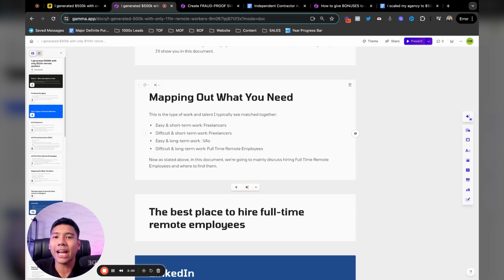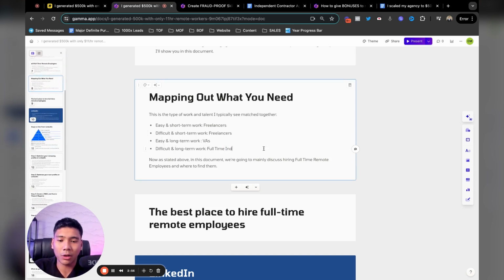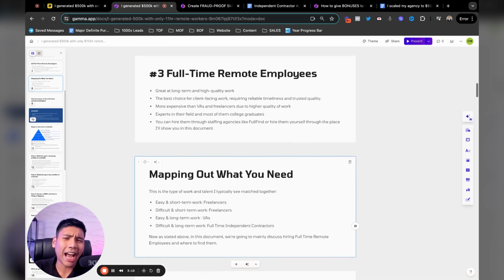But if you're looking for more expertise and long-term work as well, then I would recommend full-time independent contractors, right? Which can mimic how a full-time in-house employee would work, but with less cost, and you actually get the same level or even higher quality output, right? So that's where you would categorize it.